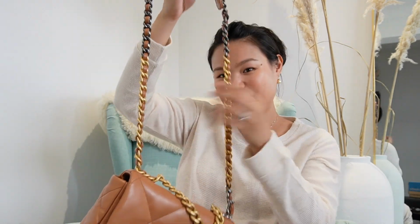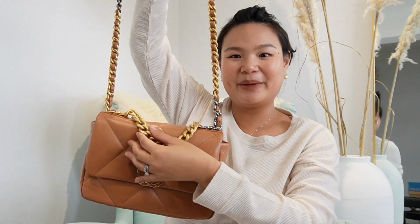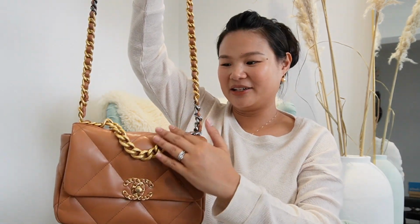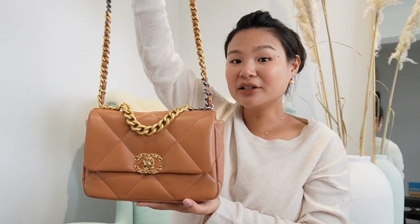Because this bag is sort of in the higher price point, I had to think about it and see what the pros and the cons are that I will be experiencing with this bag. Pro number one is its stylish and edgy look. Like from the color and how well the bag is made, it's just really lovely. And as I've said, there's this three-tone chain that basically you're getting all kinds of golds in different finishes. The color is so lovely.